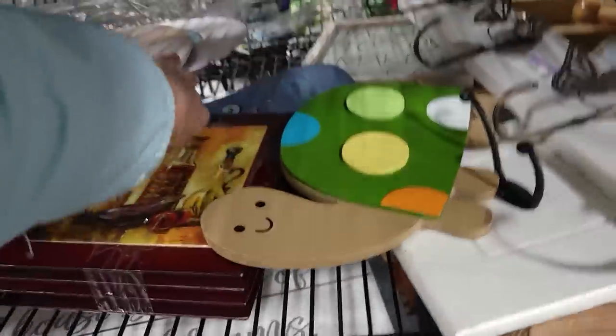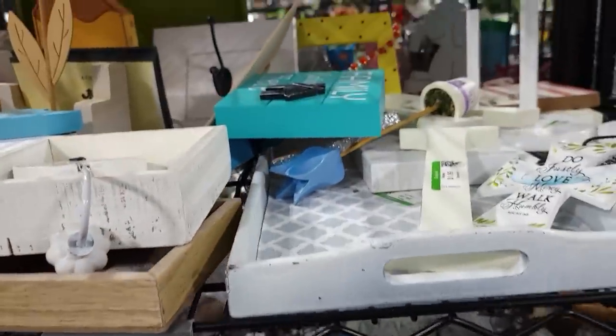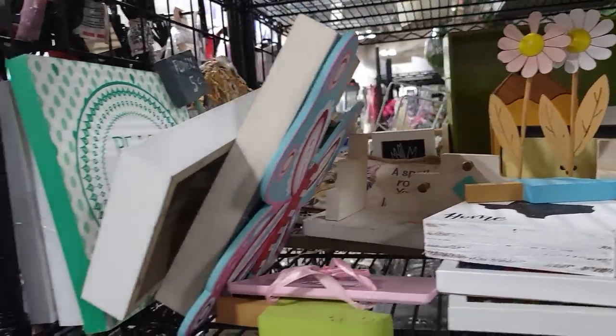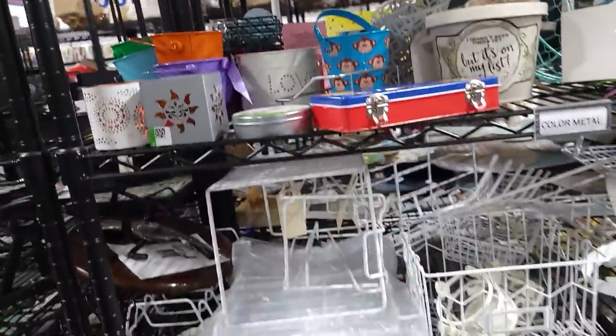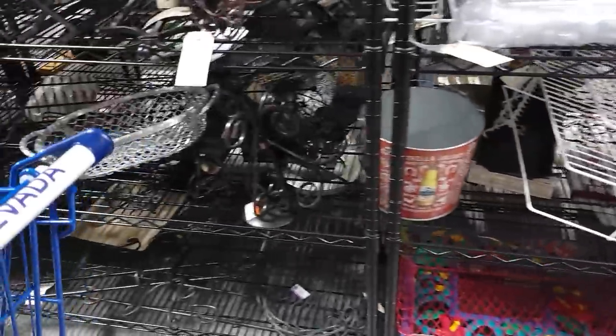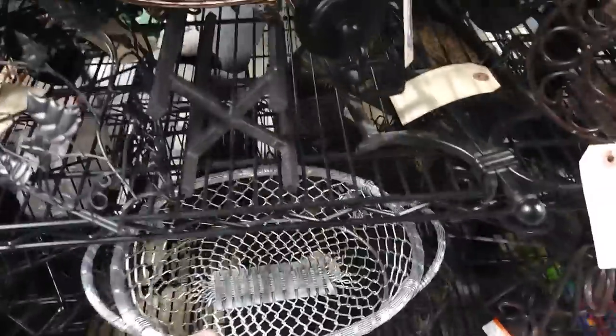But did he have friends? Did I see friends under here? No, I thought maybe there was a set. It's all good. Somebody will love that turtle. I know they will. Let's see. Lots of housewares type stuff. Cool metal basket. I do like these. Just don't know what I would do with it.